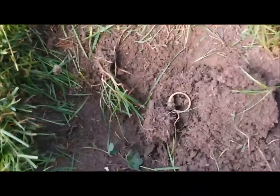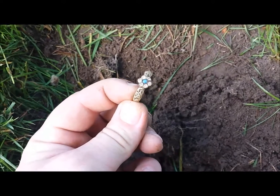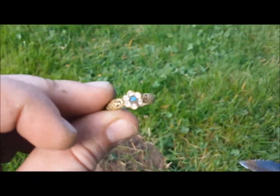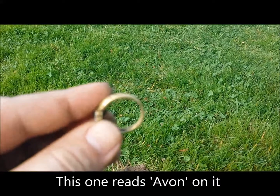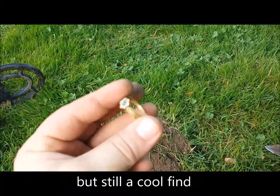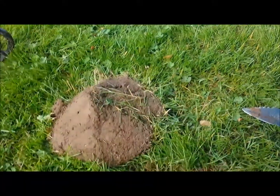Check it out. About 3 inches deep. Pretty hard packed stuff. We got another ring. Outstanding. Pretty lightweight. I don't know. Yeah, there is engraving on the inside. I can't read it without a magnifying glass, but we'll get it cleaned up when we get home and take a look. All right, that's two rings on this little peninsula here.